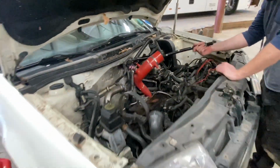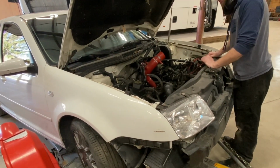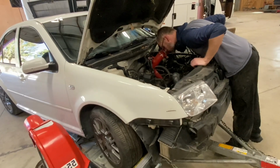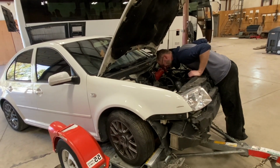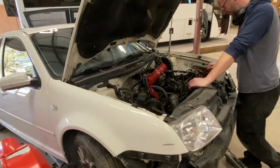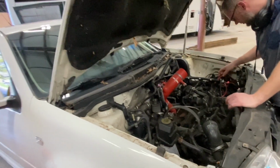His story is he bought it, had some sort of engine failure, brought it to a shop. It sat there for 6 months. The guy lost the shop and they repoed the shop and every car there. So he had to wait 8 months to get his car back, and then he got it back and he was going to do the work himself. He pulled the head, trunk's full of parts too.